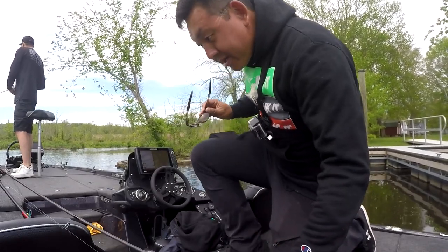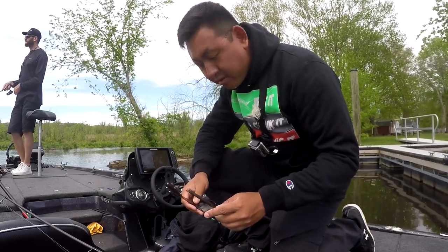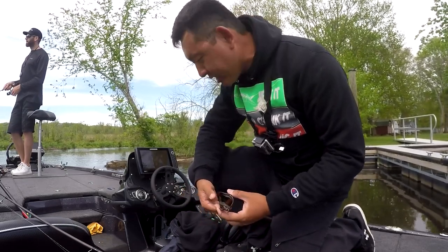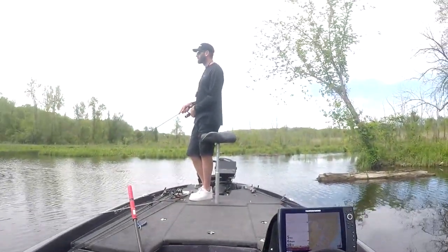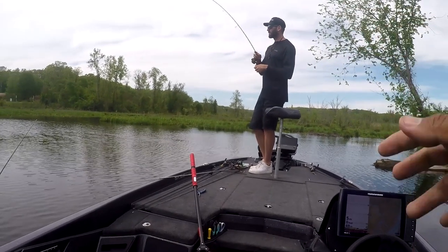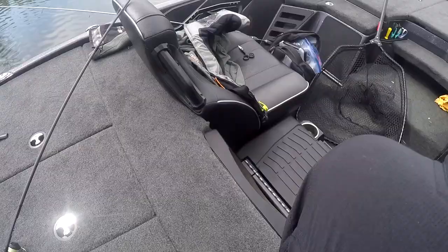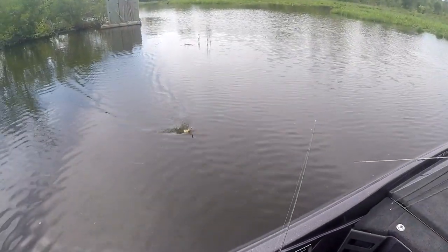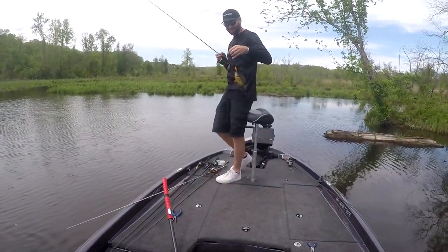I don't know if you ladies and gentlemen remember, but last year when I came here to Connecticut, I fished with Ben over here. We fished many different places. Ooh, check that out, huh? Let me just show you what this is going to be about. Pumpkin seed on the sea popper.